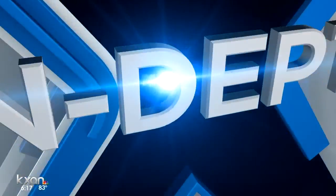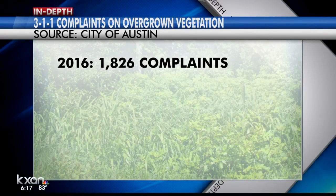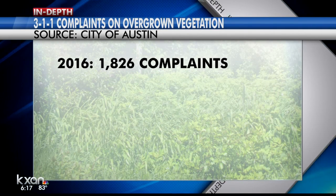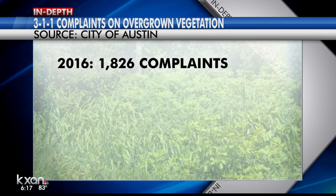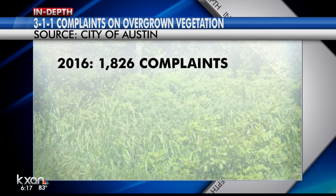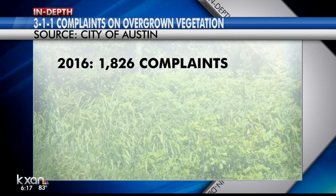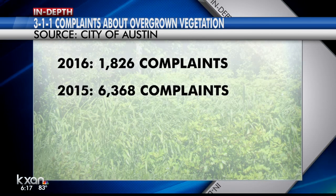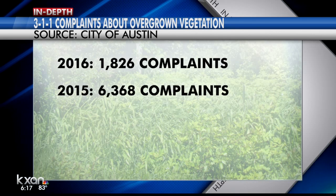The city keeps records of all the complaints made to 311 about overgrown vegetation. So far this year, more than 1,800 calls have been made. Many complaints are about tall grass and weeds more than a foot tall. There are also complaints about bushes and weeds blocking views at intersections, medians, and other parts of the road. But so far, the complaints don't compare to previous years.